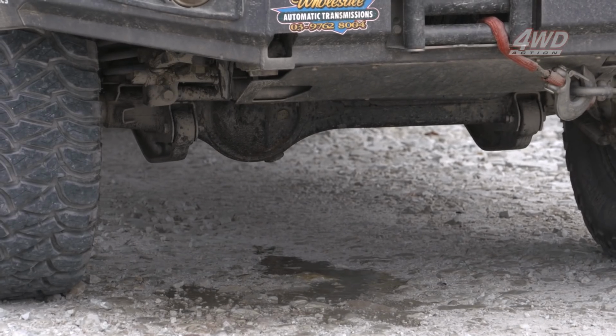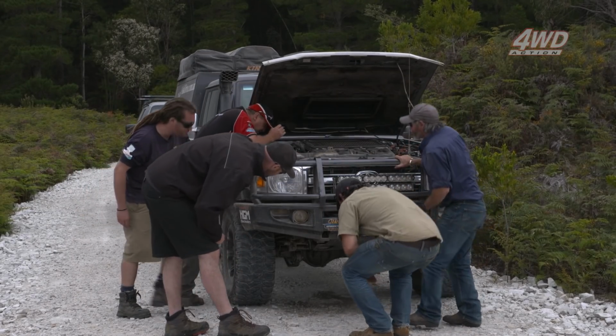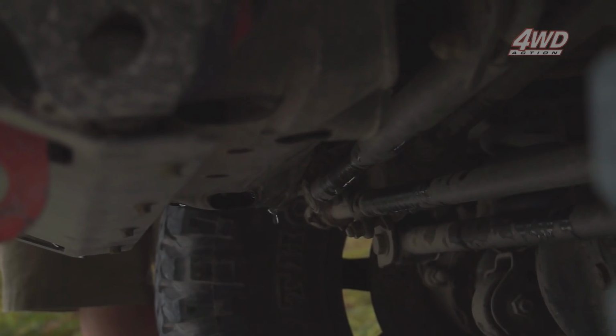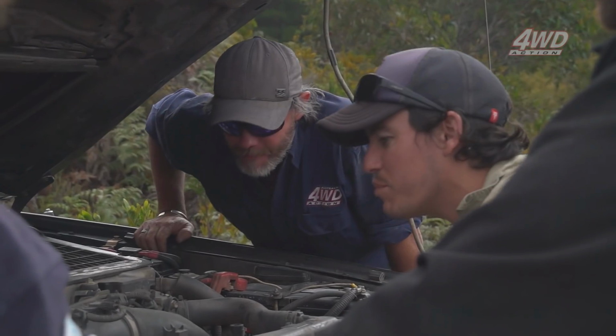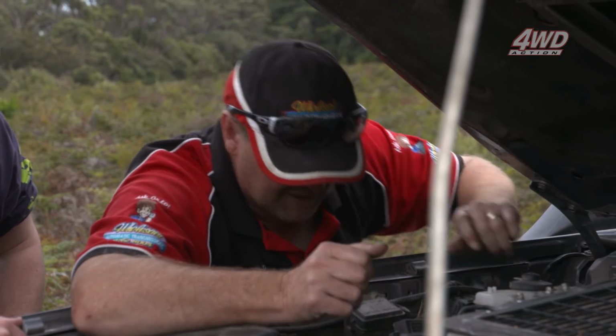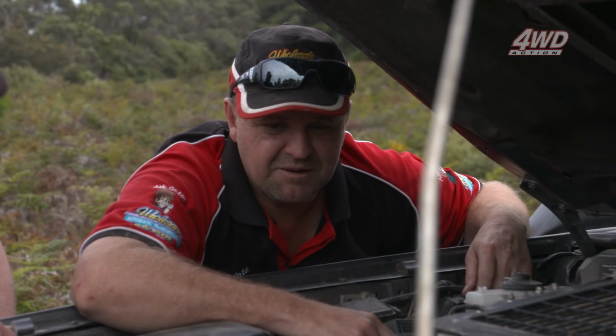I see your problem here, Rocket. It's a bit warm, Rocket. Yeah. Water. It's losing a lot of water. There's a great big hole in the radiator. What, big one? About that big. That'll explain that coolant, mate. Certainly would. I can't fix that. Well, I'm not carrying a spare one.